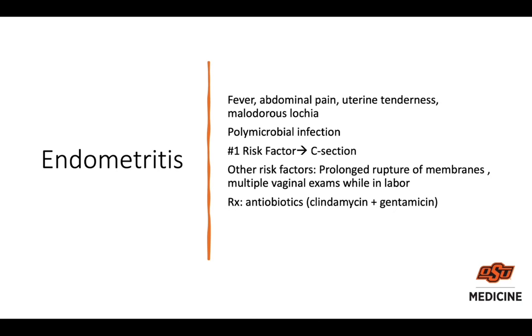Endometritis: this is fever, abdominal pain, and uterine tenderness with malodorous lochia. This is a polymicrobial infection. The number one risk factor for this is actually after a C-section. Other risk factors would be prolonged rupture of membranes, or multiple vaginal exams while they're in labor. You're going to give them antibiotics, and we're calling OBGYN.